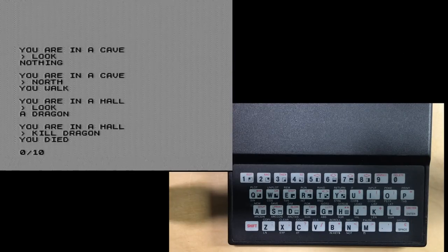You died. That's 0 out of 10. The 0 means that the operation completed. That's an error code. It's kind of like the Commodore's ready. And then after the slash is the line number that we were on at the end of the program.